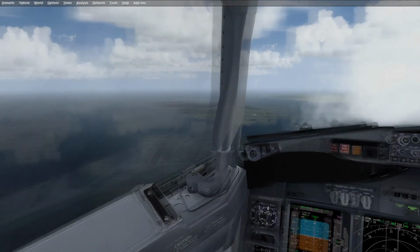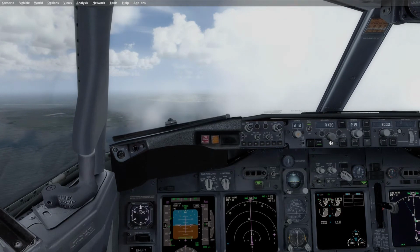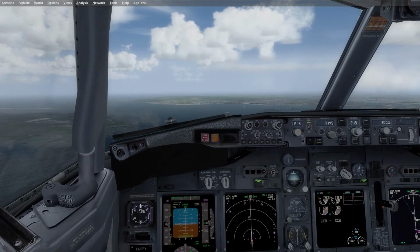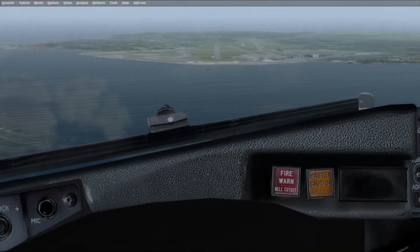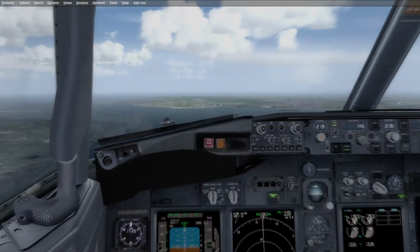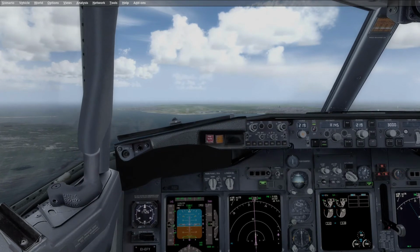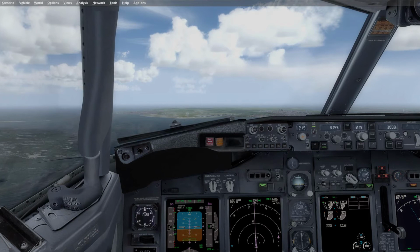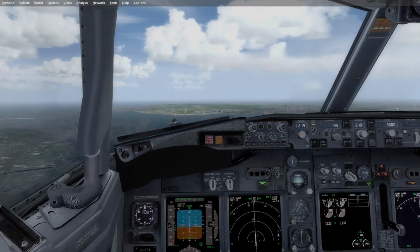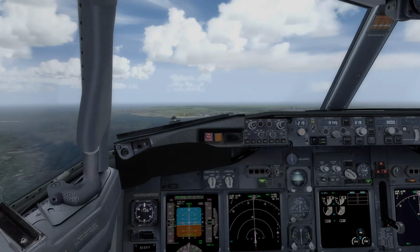Okay, just need a little bit of drag here, help us get down. Okay, we'll drop speed down to landing speed now. Can't see where that aircraft is. I can see him on TCAS. Ah, there he is. Okay, so separation is too close. Again, we can clear him out of the way if he's going to be a nuisance. Okay, flaps 15, gear down. And flaps 30.